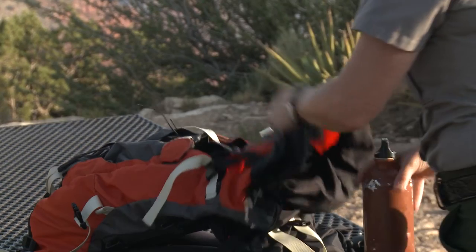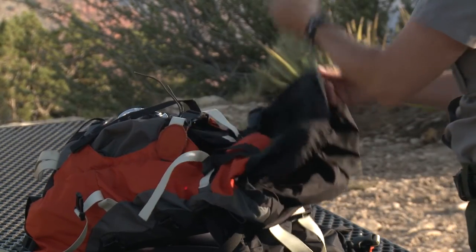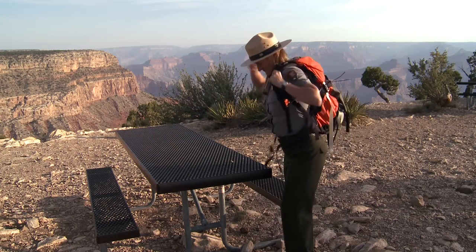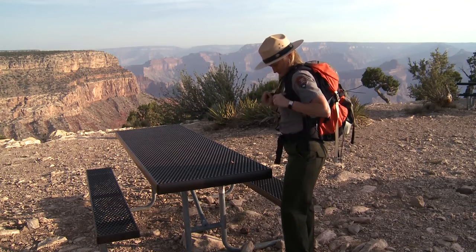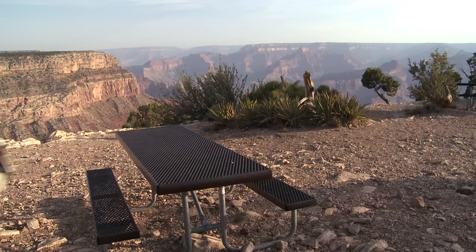There's a huge landscape that is just begging to be explored, and it really just takes a moment to stop in a side canyon or sit under the trees and really get to know all the things that this landscape has to offer. It really does start to put things in perspective, I think, for a lot of people. You suddenly feel quite small, and your problems seem quite small as you're standing here on the edge of the canyon, because there's just so much to try to take in.